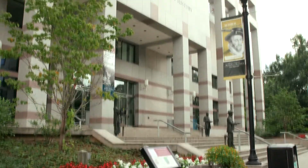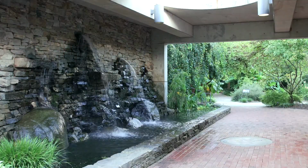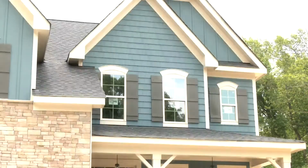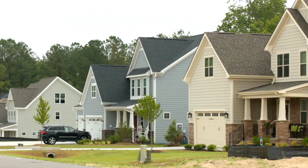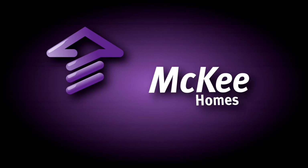You'll love inviting family and friends to the Triangle area. Along with the urban scene, there's plenty of parkland, trails, and history nearby. Beaches and battlefields are an easy day trip away. With beautiful homes from our Autograph series, spacious lots, and a rustic country feel, come home to southern charm at Copper Pond. Great place, great life, McKee Homes.